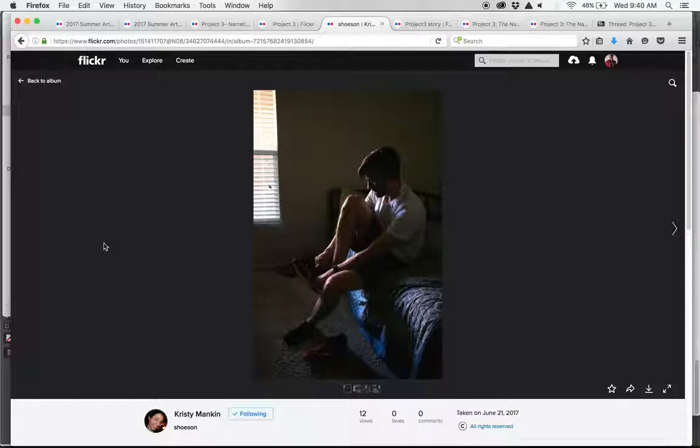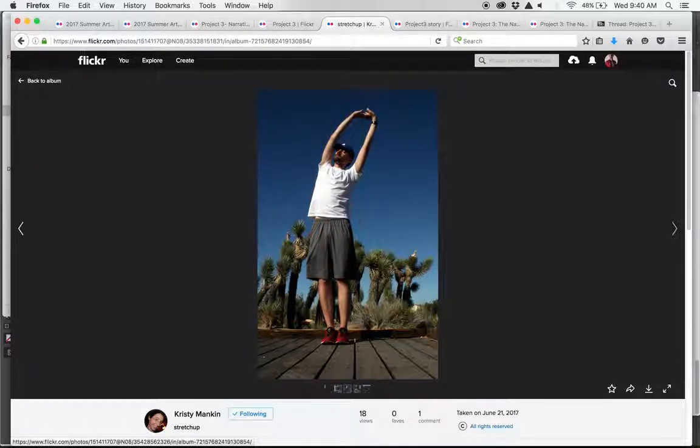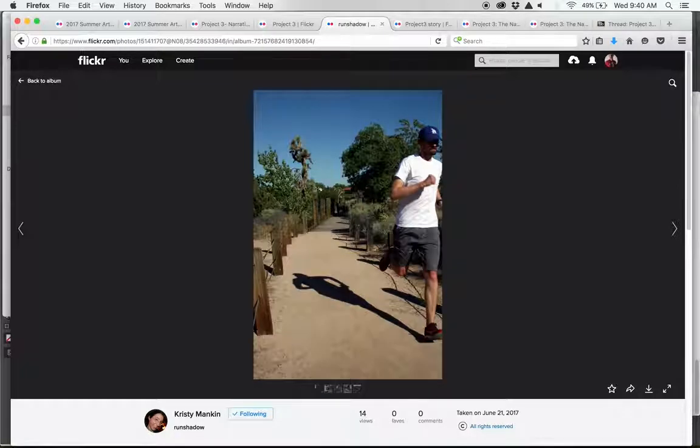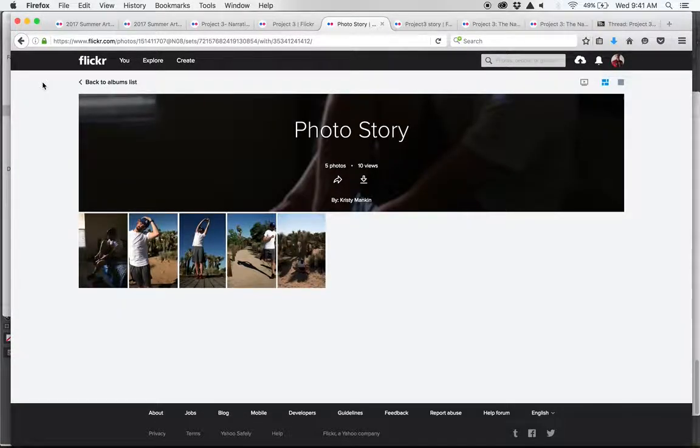I like the light in this image, by the way, and putting shoes on, getting ready for a hike or a run, outside, stretching, more stretching. I like the figure, and then also in the background, the Joshua trees also seem to be in that same form. That is such a nice detail. Good job, well thought out. And then off running, and then a cool down stretch. So the story seems to me very simple and straightforward.